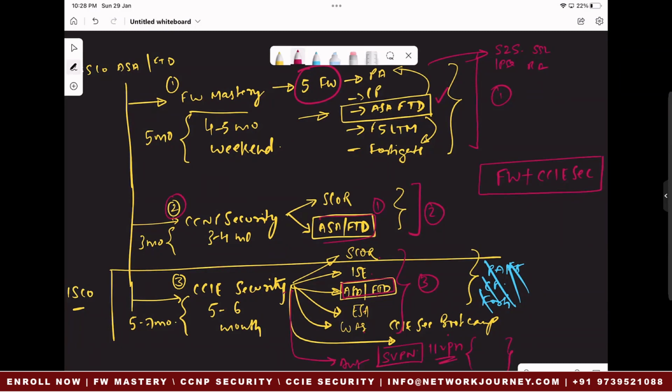Yes, remote VPN is covered. Both in Firewall Mastery plus CCIE Security, remote VPN is covered. Regarding the CCIE lab, we have our own official lab for the practice. You had better talk to our backend guys, and they will guide you with the lab access and the number of months that you would receive this.